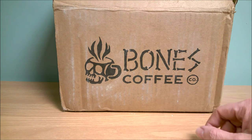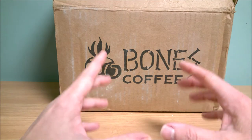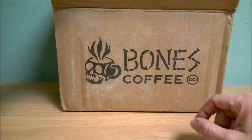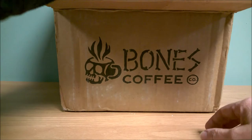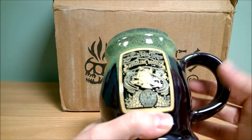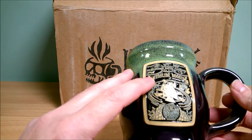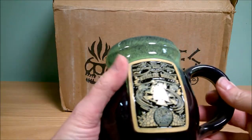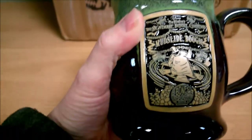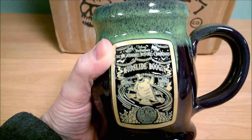So I might try that, but I did buy the mugs because I did like the artwork on the coffee bags. And so, not being a coffee drinker, I decided to buy the mugs that have that same artwork. So here is Oogie Boogie here, and it's Mudslide Boogie. Now granted, the artwork on these mugs is not in color. It's more of this tannish color here. It does say Bones Coffee Company.